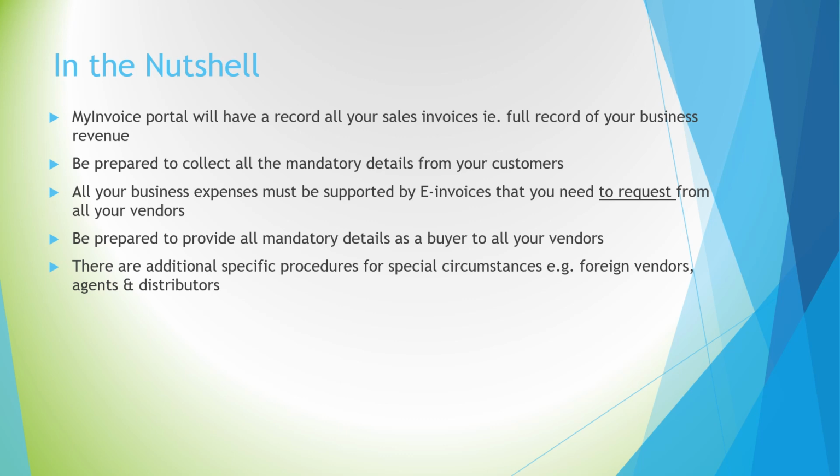So, in a nutshell, what does the initiative overall mean? This means that once e-invoice is implemented, the MyInvois portal will have a record of all your sales invoices, i.e., a full record of your business revenue. Be prepared to collect all the mandatory details from your customer.